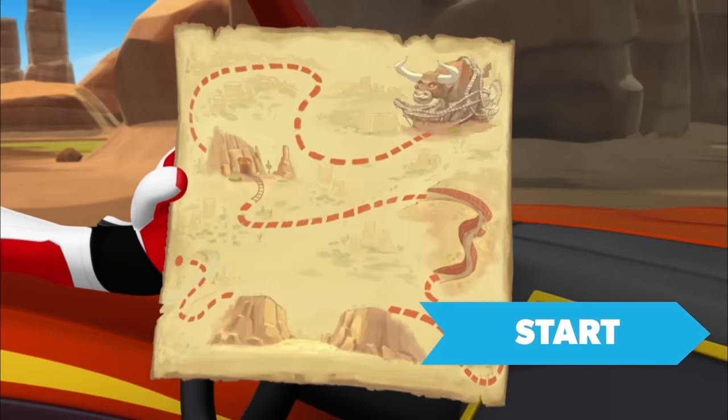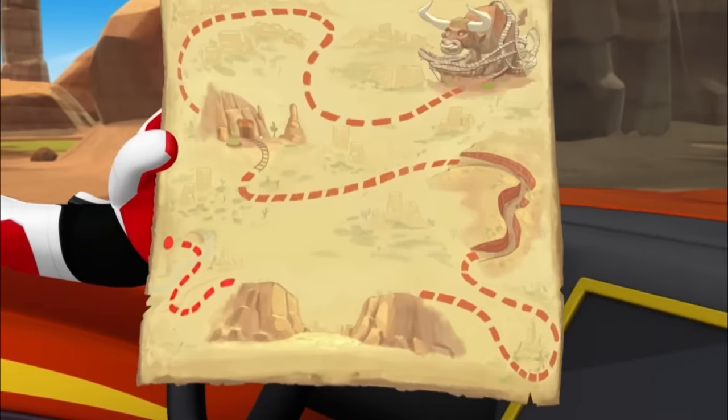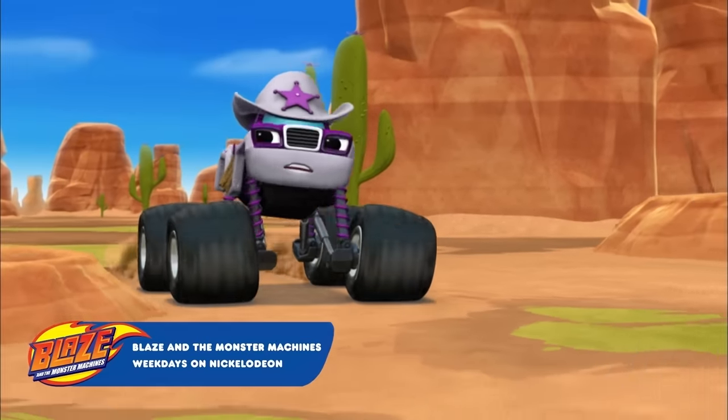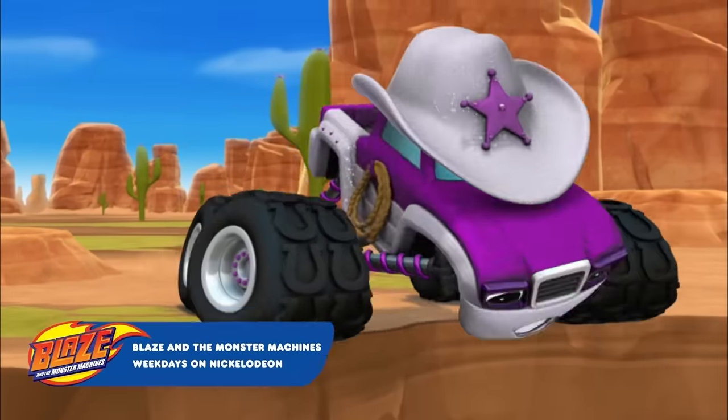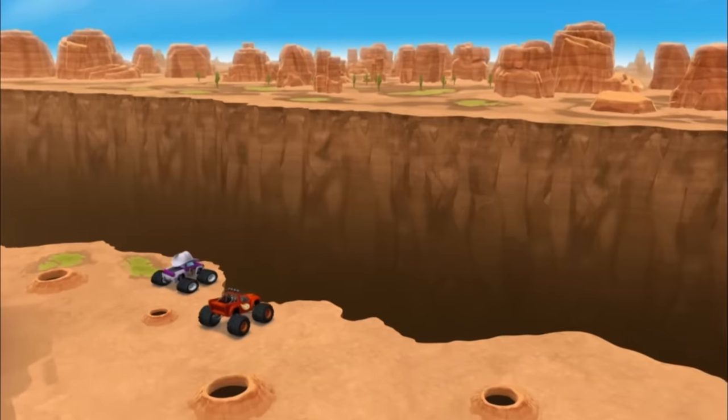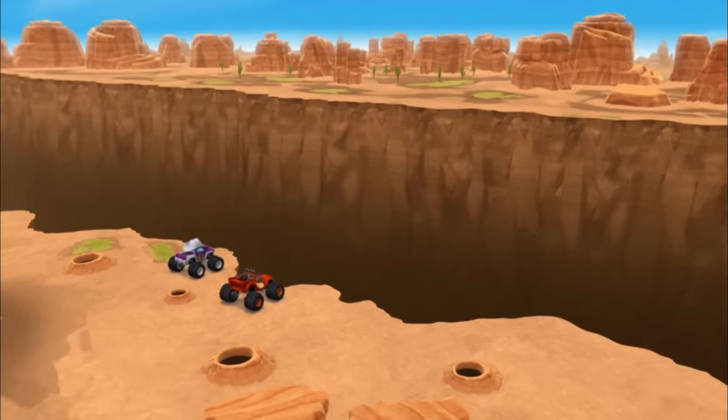Track, it looks like first we'll have to get past the colossal cliff. Huh. Wonder why they call it a colossal cliff. Whoa! That's why. Sure is a long way to the other side.